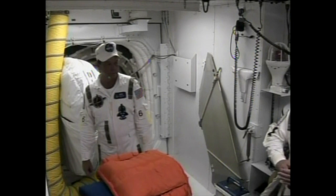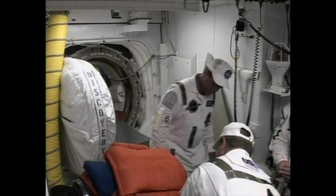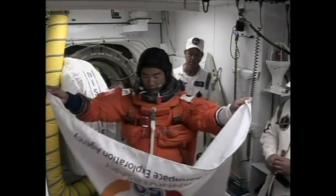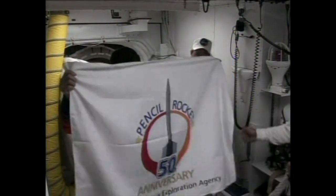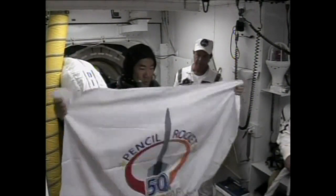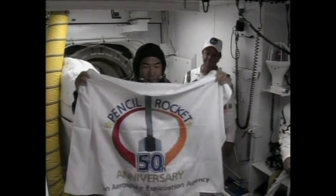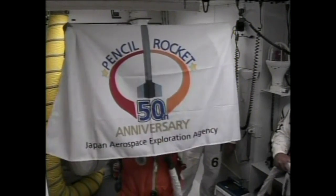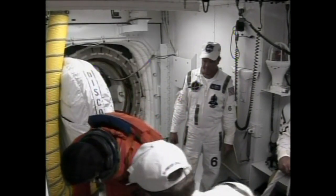Now, we see the suit technician holding on to an umbilical here. Is Soichi going to be connected to that? George, that's a cooling hose that's attached to the suit while he's on the pad surface and in the white room prior to entering the crew module. Once he's in his seat, we'll hook up a liquid cooling unit that will pump cold water through his suit to cool him off. That device just blows cool air on him.